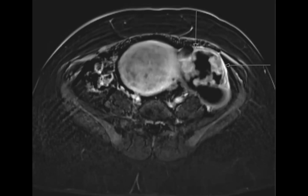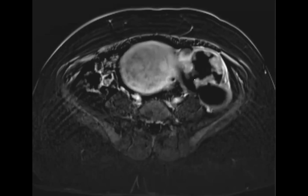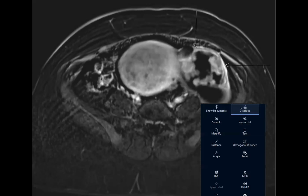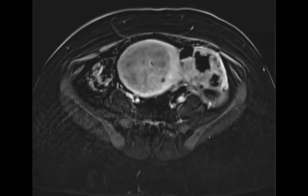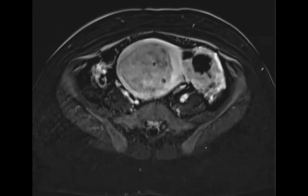So do you guys know what malignancies arise in endometriomas? Endometrioid carcinoma, I think. Yes, excellent. So endometrioid carcinoma is the most common, although it's rare to have malignant degeneration. Whenever you have an enhancing solid component, you should think about, we can't exclude malignancy, and this looks very suspicious here. And then a less likely one that you can get is clear cell carcinoma.